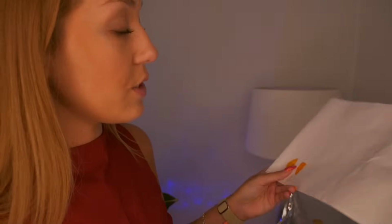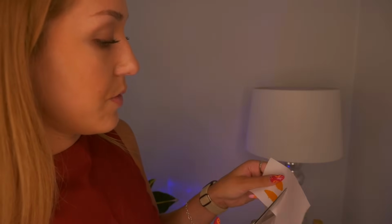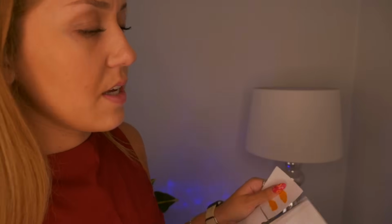Yes, so it kind of does the same thing as the concealer sheets. It will blend more into your skin during the day, as the oil and moisture of the air. It is fairly humid today, so with the humidity it will just blend really nicely.